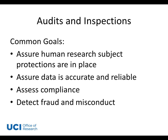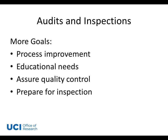So we just like to reiterate what the goals are for audits and inspections. We want to assure the human research subjects protections are in place. We want to assure that the data is accurate and reliable. We want to assess compliance of your protocol. We want to detect any fraud or misconduct, as mentioned. We want to talk about process improvement. That could be for department staff, maybe more education.